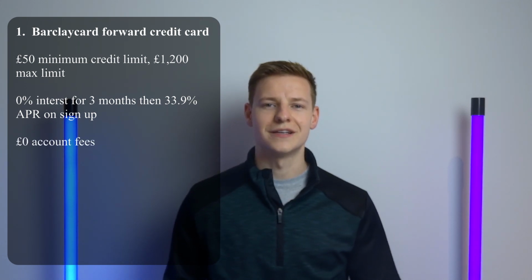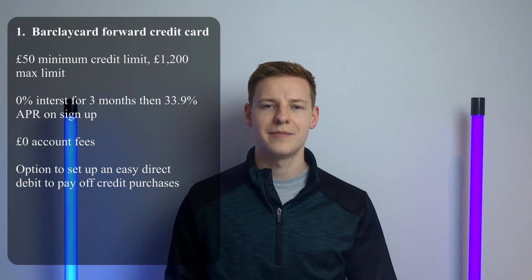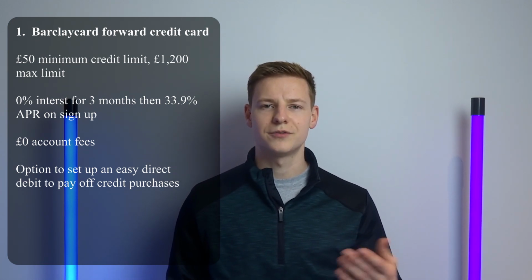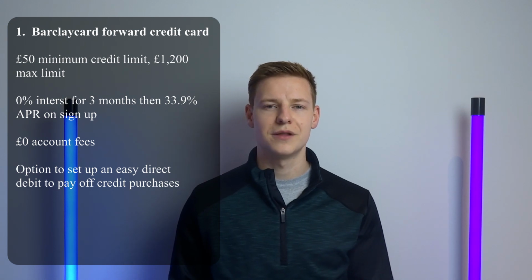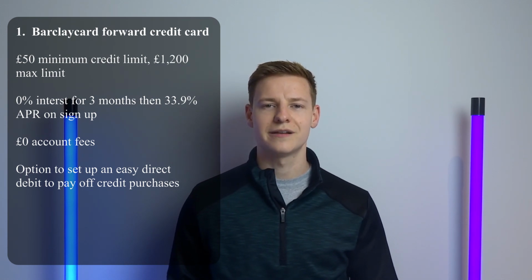This card is also great as it has a 0% account setup fee, and it also has a really simple function which allows you to just set up a direct debit to pay off your debts every month. So if you rack up £200 on this card every single month, then what you can just do, really simply, is set up a direct debit for £200 a month at the end of the month. And this will just be paid off. That'll be it. Your debt will be cleared and you'll be building your credit score in no time.